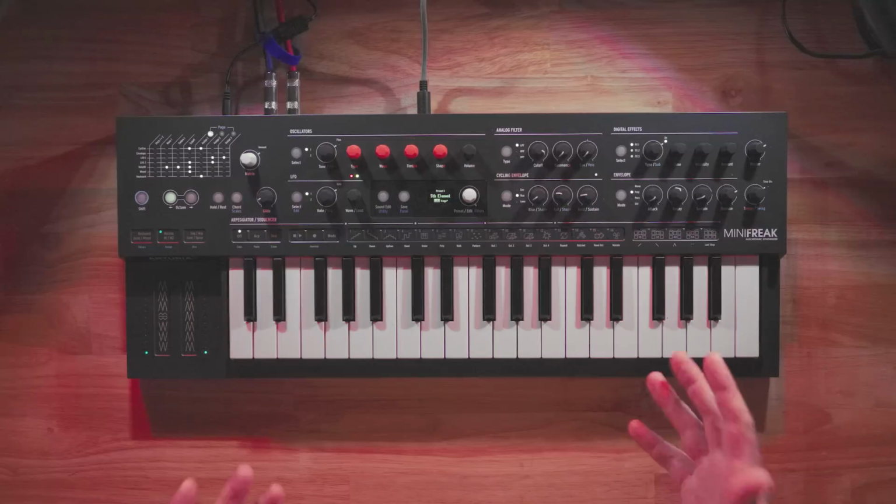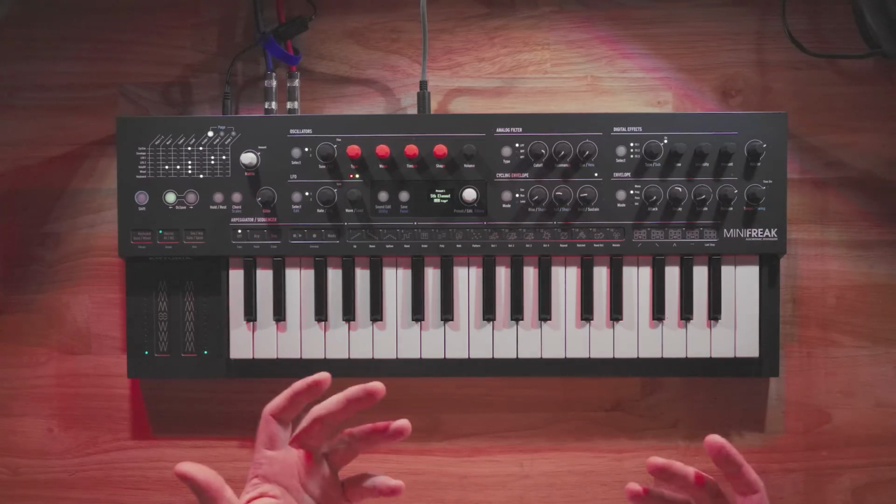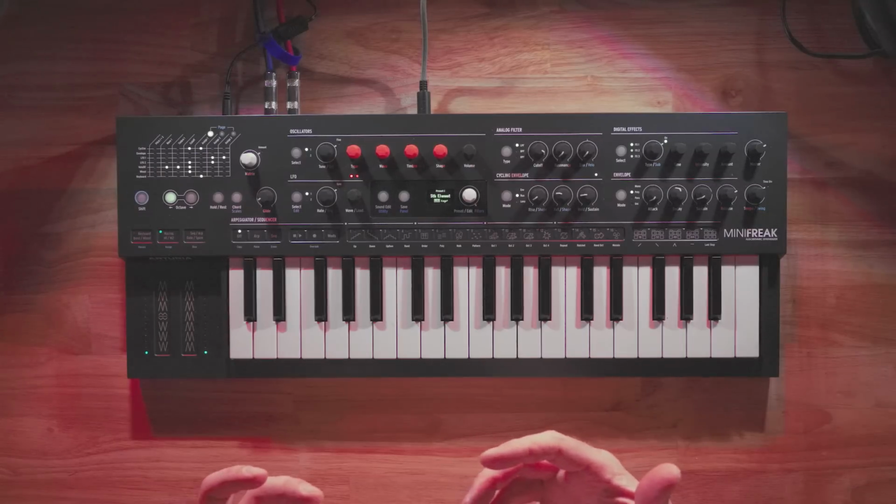This is Red Means Recording, and in front of me, I have the Arturia Minifreak, a synthesizer that I did not do a review on when it was announced when the embargo dropped because, one, there's already going to be plenty of them. Two, I was moving. I was very, very tired. And three, I had just spent like a month making presets for it, and I was just a little burnt out at that time. So I made factory presets for the Arturia Minifreak.